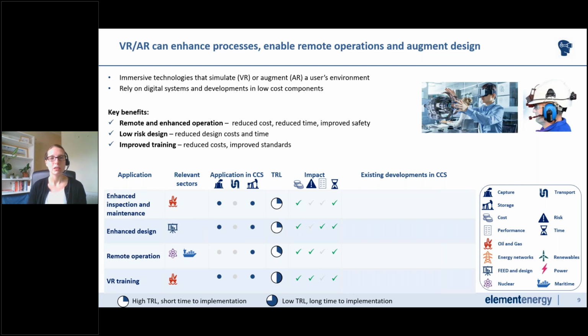And for the examples of these, the picture on the right there is someone with an AR helmet that's allowing an expert from onshore, for example, to contact someone on an offshore site to enable them to fix a part themselves rather than flying someone out to help on site. And that's really one of the key benefits that we see, in remote and enhanced operations.